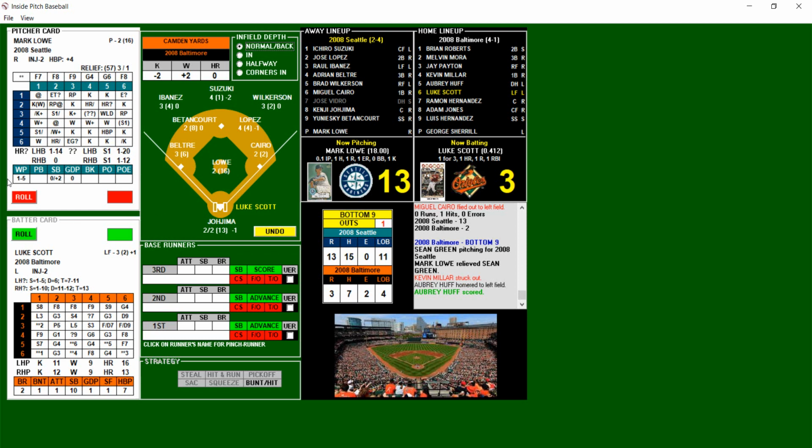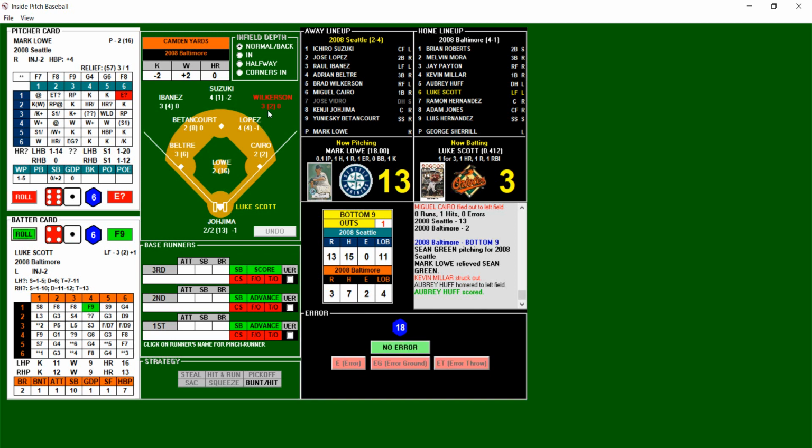And that's going to bring up Luke Scott, who's 1 for 3, also with a home run, a run, and an RBI. Here's the pitch. 6-1, possible error. 4-1, fly ball out there to Wilkinson. Error rating is a 2. That's at 18. No error there.